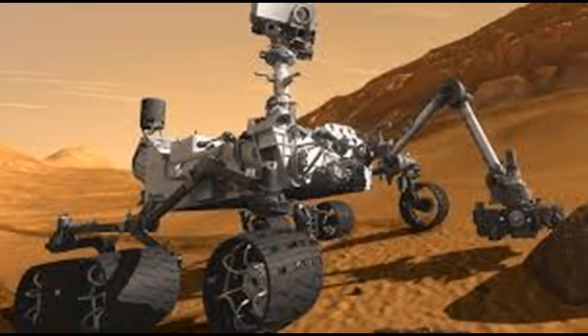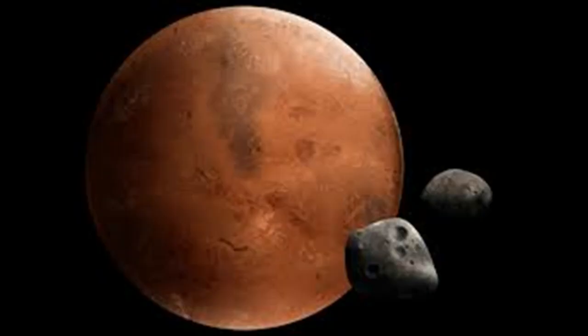It'll launch in the summer of 2020, arriving in the first third or hopefully quarter of 2021. This mission will collect actual samples, and maybe, there is a chance, microbial or maybe even complex life could have survived till this day. Mars's moons aren't safe, that's for sure.